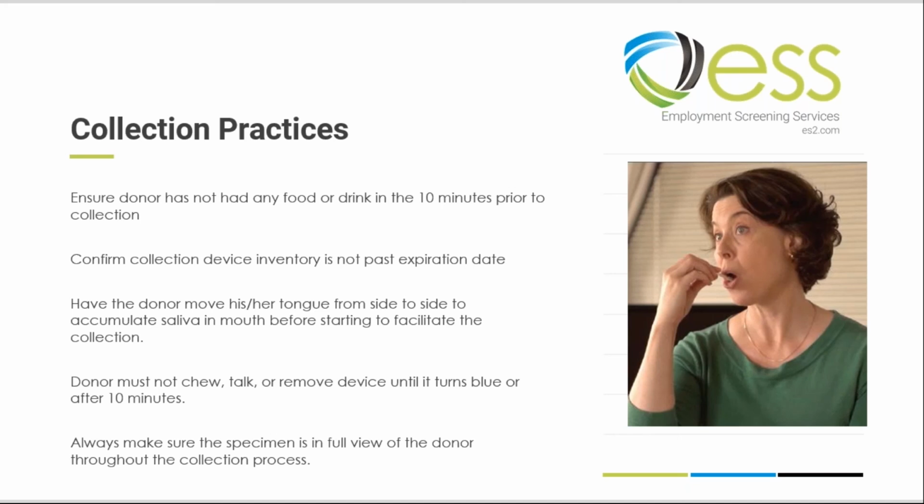Again, we typically use a device that turns blue, so that helps with that process if they hold their head down. The collector is going to ask the donor not to chew on the device, talk, or remove the device until it turns blue or after 10 minutes. Turning blue means there's ample enough saliva, and 10 minutes is enough time to collect a sample if the device doesn't turn blue. Again, the donor and the sample are always in front of the collector, so there's no chance for anything to get tampered with.